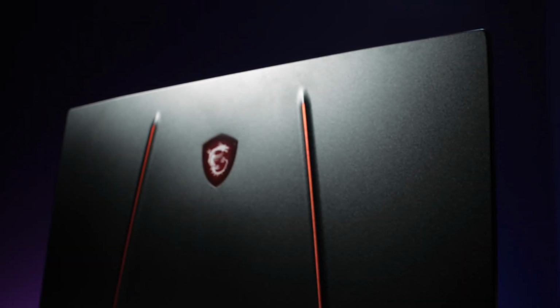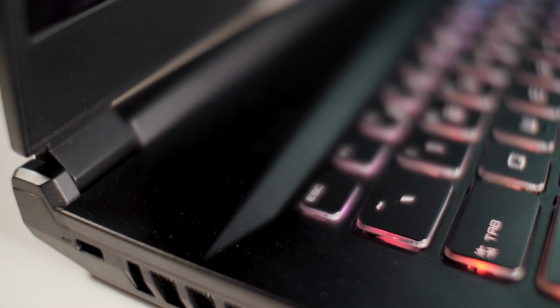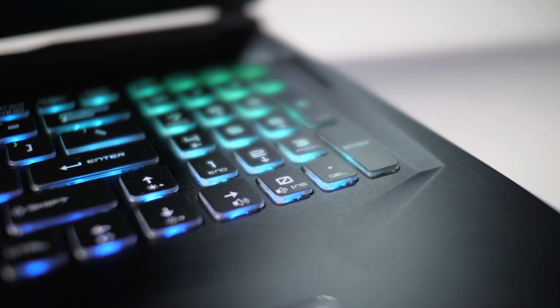The aesthetics on the Raider are a lot more minimal than some of the other models in their lineup. It's got just a simple one color matte black finish with some slight red accents on the lid and around the trackpad. But other than that, it's not very loud at all. There are some angular slopes on the inner deck, but I do like these. They add a little bit of dimension to the design, which I think is quite nice.